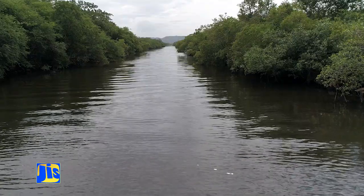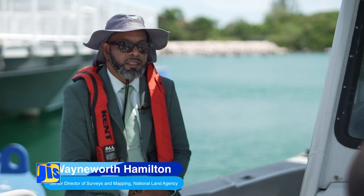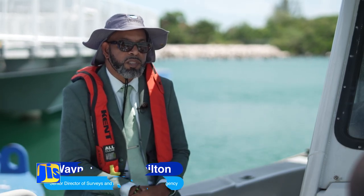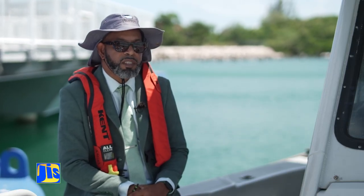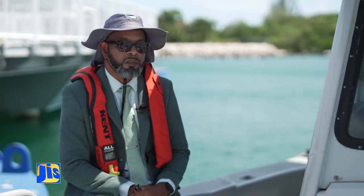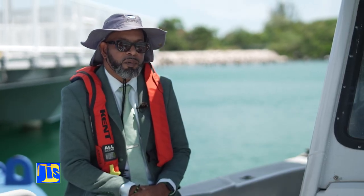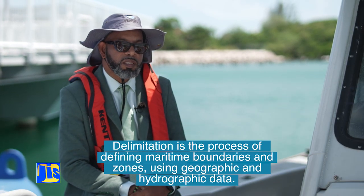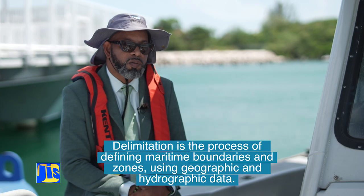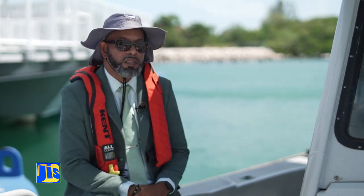But why is it so important for Jamaica? Hydrographic surveying provides the data which is required for resource management and conservation. It supports safety in seafaring and efficiency in transportation using the modality of the sea. It provides the information required to develop our coastal infrastructure, and it helps us in the delimitation of our territorial boundary, which is critical to our resource management and conservation.